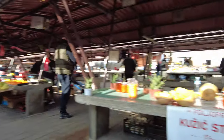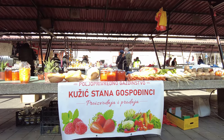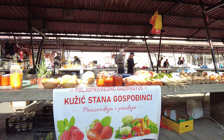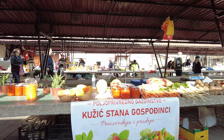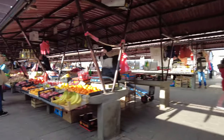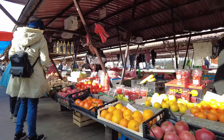Then you got, again, another local farm here, right? So sometimes they'll have a website or contact information, and sometimes they don't. You just got to show up to the green market to get their goods. Here's some more fruits. She's got the prices on them.